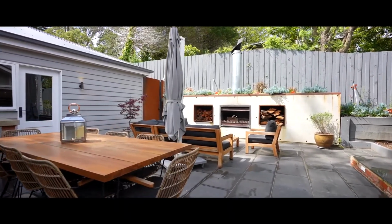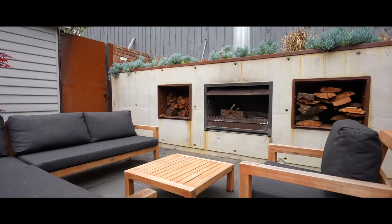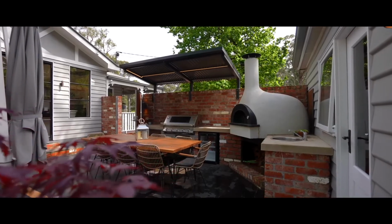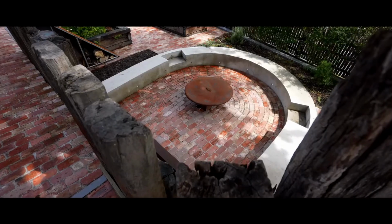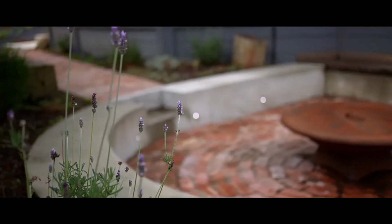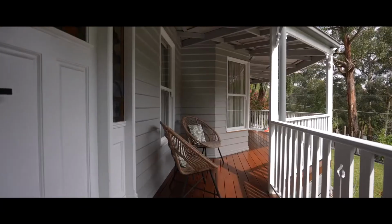I put a lot of thought into the design of the garden. I wanted to make sure that it looked beautiful all throughout the year. Whatever season, whatever time of year, whether there's flowers blooming or not, that there's variation in the colours and textures. And it's just my favourite thing about the house is outside, being in the garden, particularly when it's a sunny day.